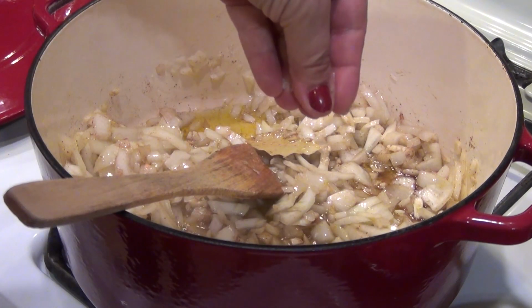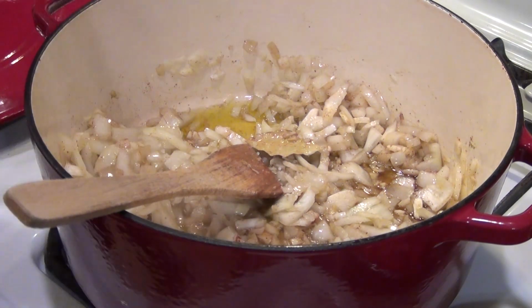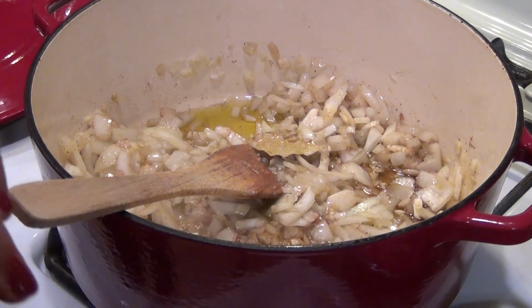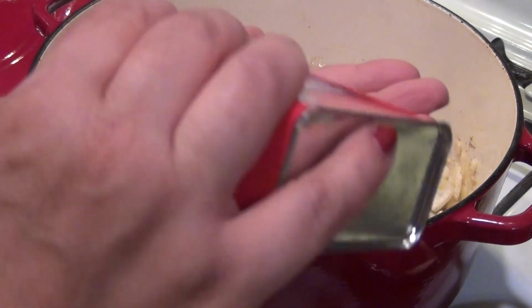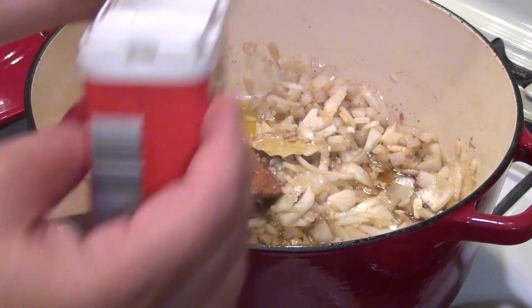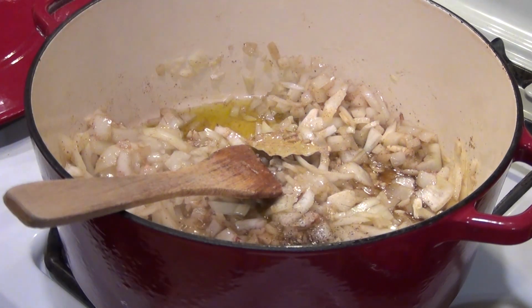Gonna add some salt. This is coarse salt, not a lot. I don't like to salt my dishes too much. A little bit of pepper. This is just regular black pepper. That's it.